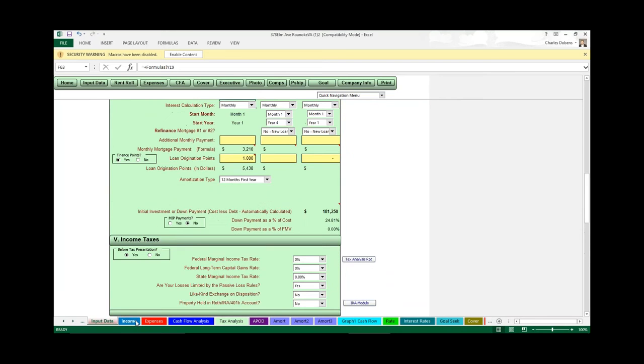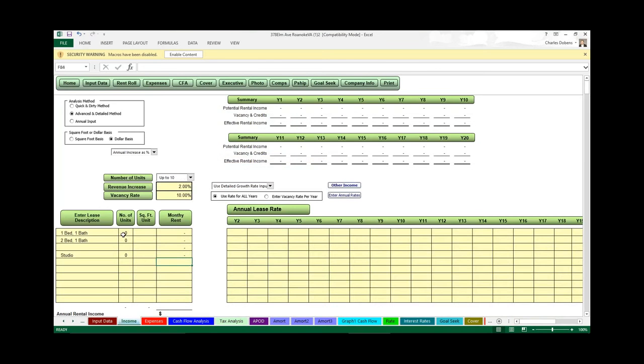Okay, that's it for the first page. Now we're going to jump on over here to the income. For this sake, we're just going to put in 14 units. All they gave us was a 660 as the monthly rent, right? And that's what we got for the monthly rent. And let's keep the 10% vacancy in there.